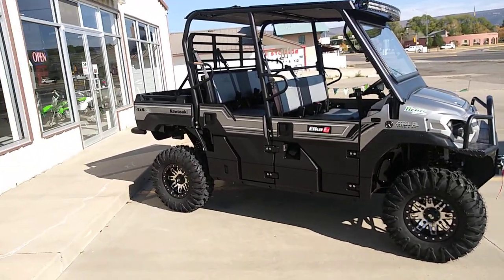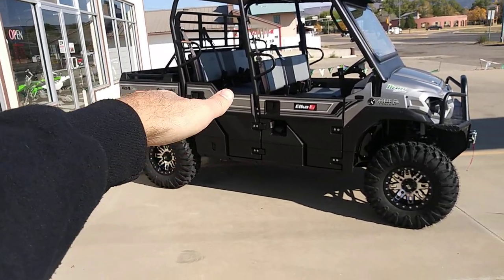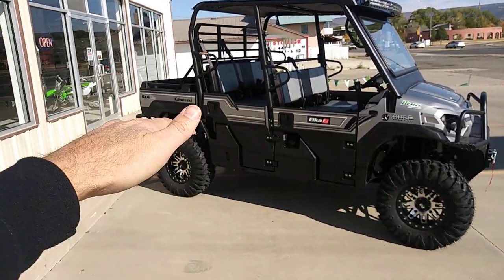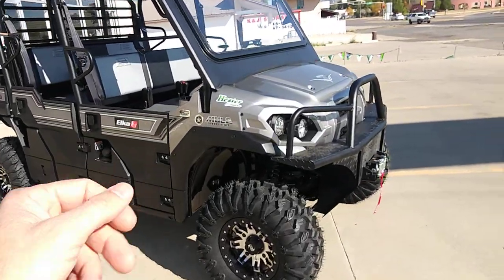The other nice thing is if you carry a lot of weight in the back, you can adjust the rear preload up a little bit more and bring the back end up a little bit, kind of like a truck, so that whenever you load it, it'll be level. So that's a beautiful thing. Really, really easy setup, comes with all the tools and everything.